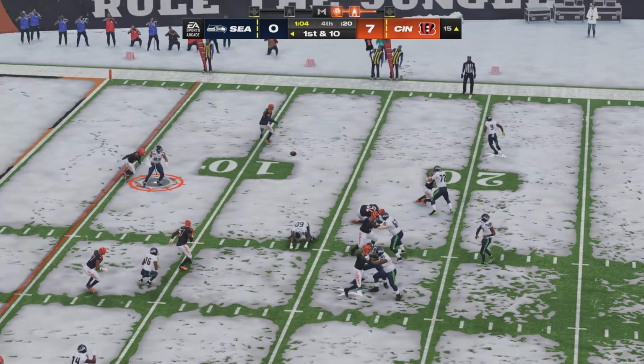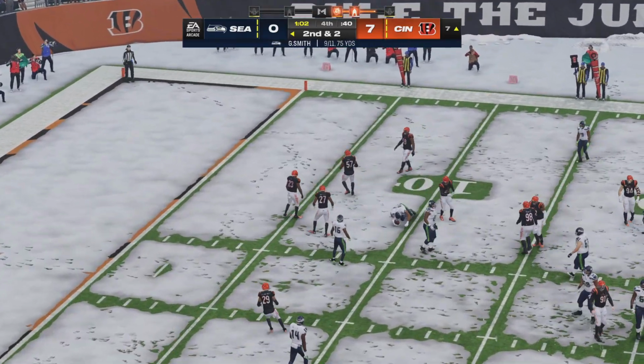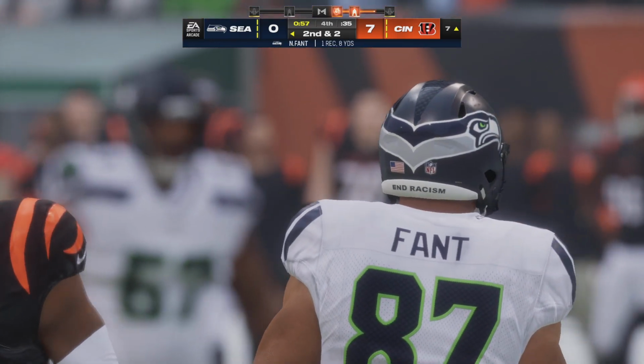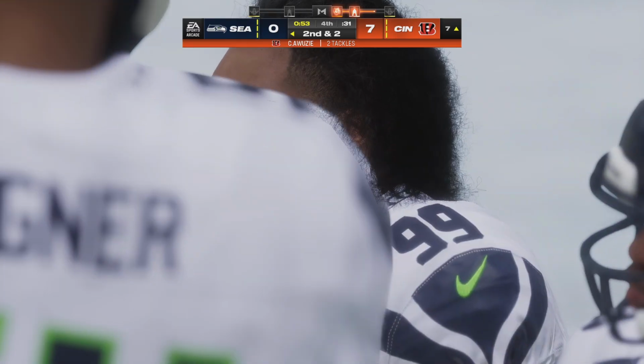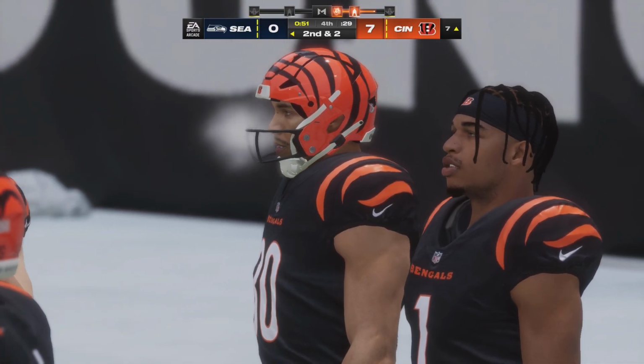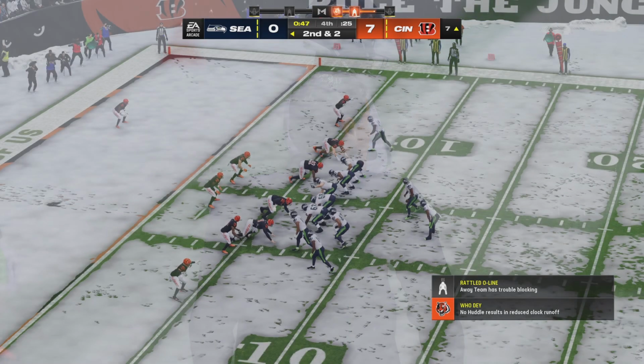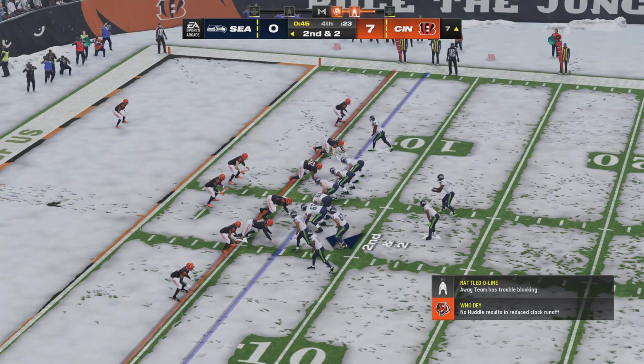Here's first and 10. Completes it to Fant on the right side. This will be stopped about 2 yards shy of the marker. 8-yard gain, second and 2. It drives some people crazy to see those short throws underneath. They've got to find a way to gash the defense downfield. They come up now on second and 2.